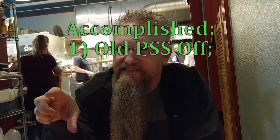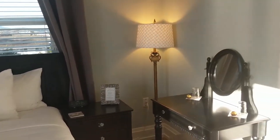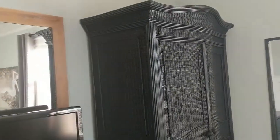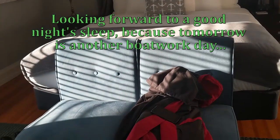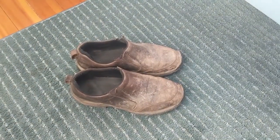Okay, so today's progress report. Let's see. I got the old PSS, the dripless packing thing off, and I got the measurement right. Pretty fancy digs for work vacation.